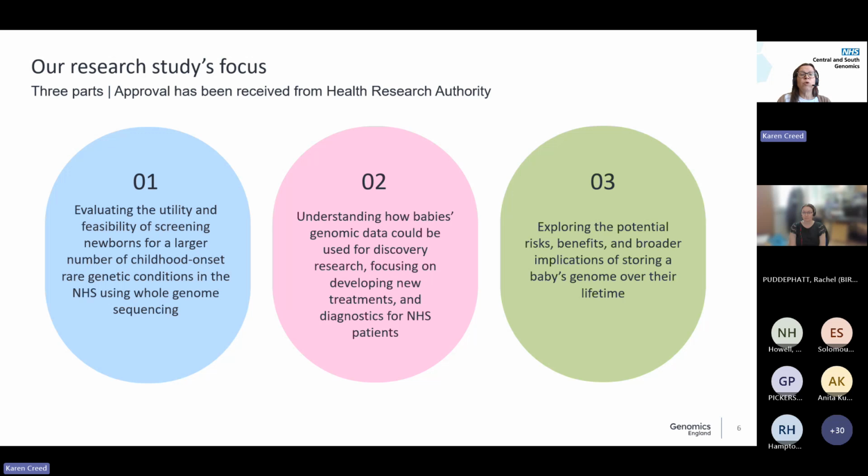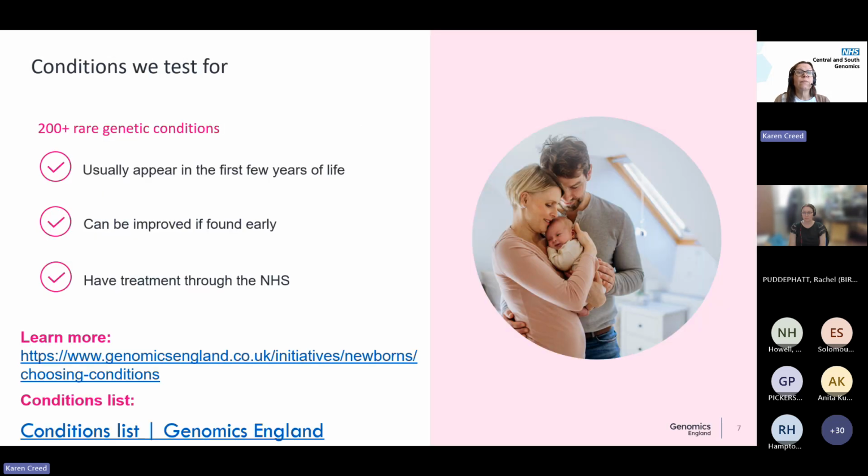Obviously, parents, once they've consented, can withdraw at any point in the study and have their baby's data removed from the study if that's what they want to do. But when the children are 16, we'll be asking them themselves because they will have capacity at that point to make their own decisions. So what are we going to be looking for? Well, we're going to be screening for over 200 conditions caused by changes in over 500 different genes.